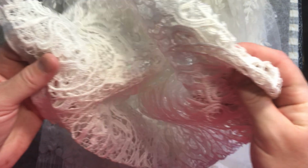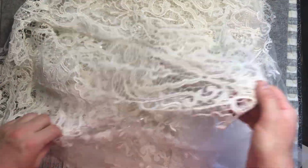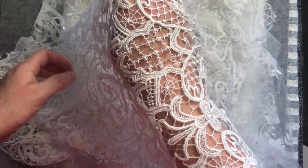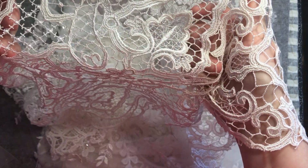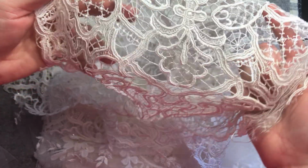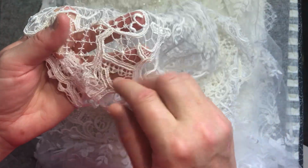And it keeps going. We're almost there though. I think this is the last piece of the laces, but then I'll lay our beaded pieces back down for your viewing pleasure. Look at that. Isn't that lovely? I love that little motif in there. Isn't that like a little spider's web?